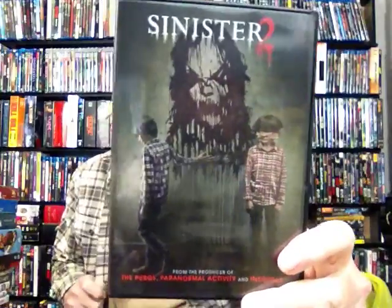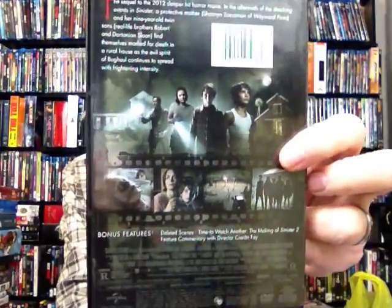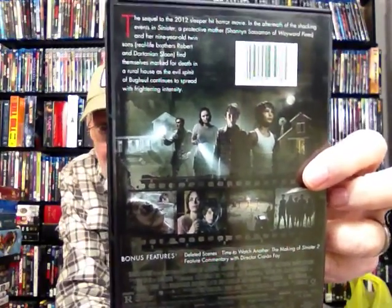Another scary one. Yay! Sinister 2. I believe I have Sinister 1. I haven't watched either of them yet, so something I need to get into. From the producer of The Purge, Paranormal Activity, and Insidious. Sequel to the 2012 sleeper hit horror movie. So, there you go.